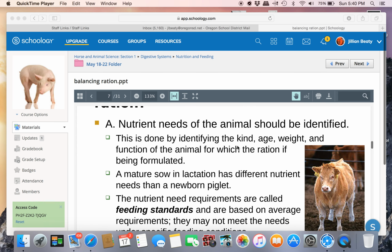So, the first thing you have to do is decide what the nutritional needs of my animal are: its kind, its age, its weight, and the function for which this ration is being formulated. I always think about this like a horse that in the winter probably relaxed inside, and you probably weren't working it that hard. And so you probably had it on a pretty maintenance-based diet. But as you start working that horse more and more, let's say for races, you're going to feed it slightly differently because that animal needs a different set of nutrition.